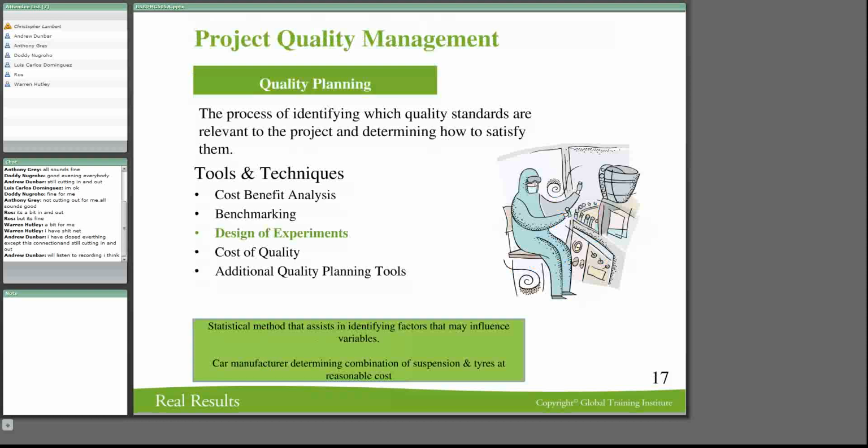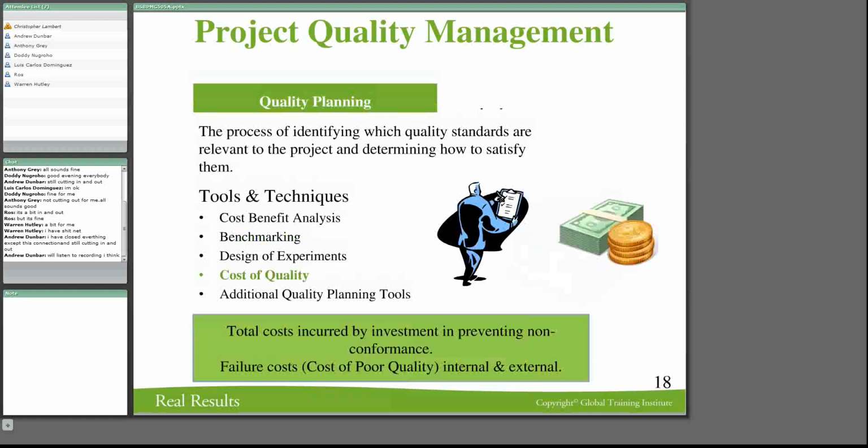Let's go on to the cost of quality. Cost of quality is a really important issue. So what you're going to do is take your total costs incurred in investing into preventing non-conformance. If you don't try and cost that out, you may find that your product is too expensive, or you may find that you overrun your project.